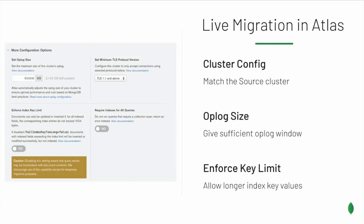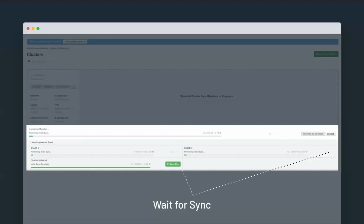So we pointed our live migration at the source cluster and started the migration. This process took around 4 days for us to complete, moving the 9 terabytes from the source cluster running on MongoDB 3.6 on MMAPv1 into its new home in Atlas.